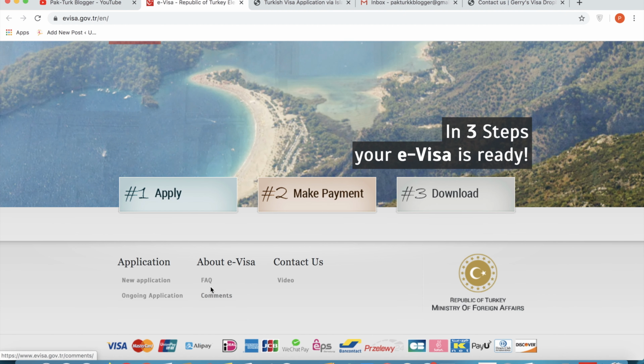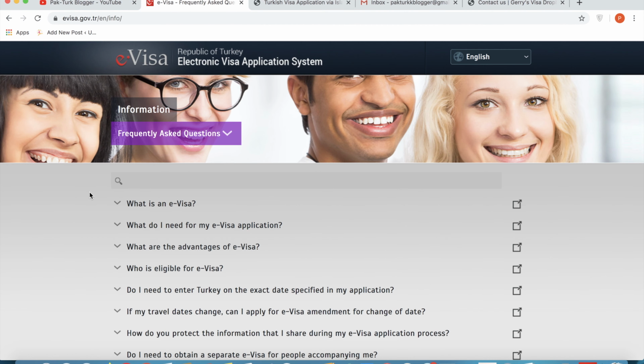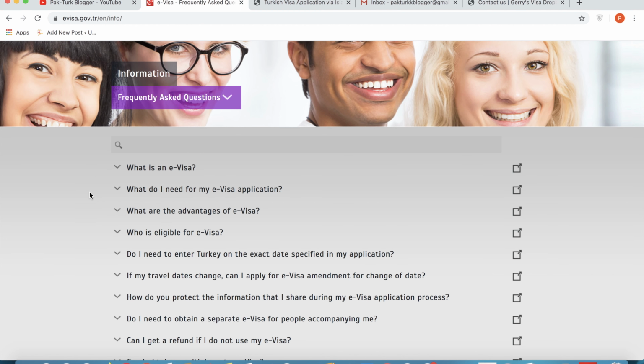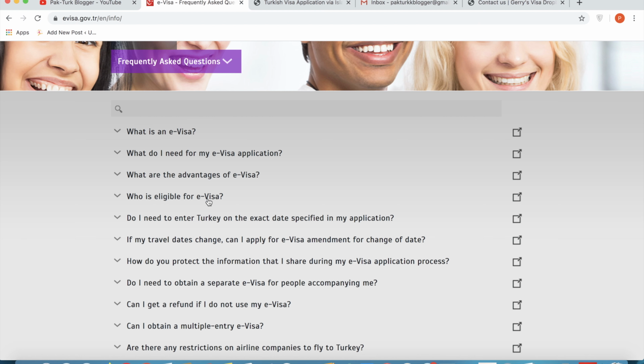There is some general information given here, the FAQ, which can be beneficial for you if you are applying for an electronic visa. From here you can see what an e-visa is, and what I need for my e-visa application. You can read all of these questions, and if you have any doubts, this question and answer area will definitely remove all of your doubts and questions.